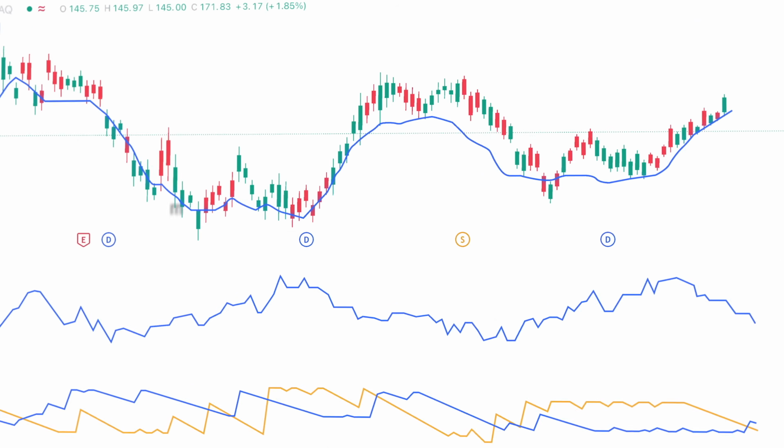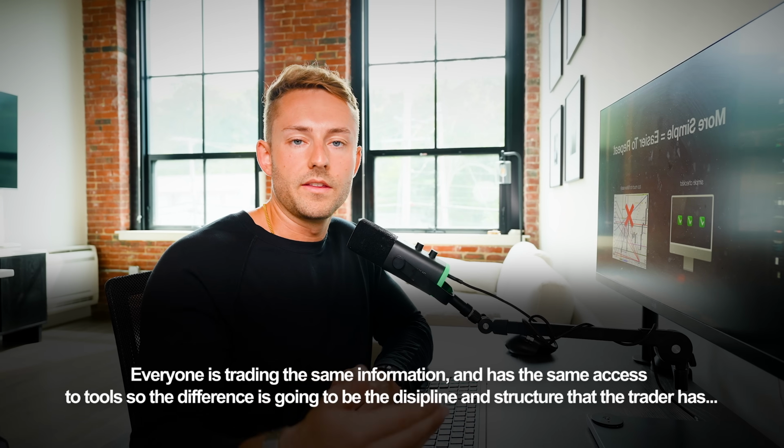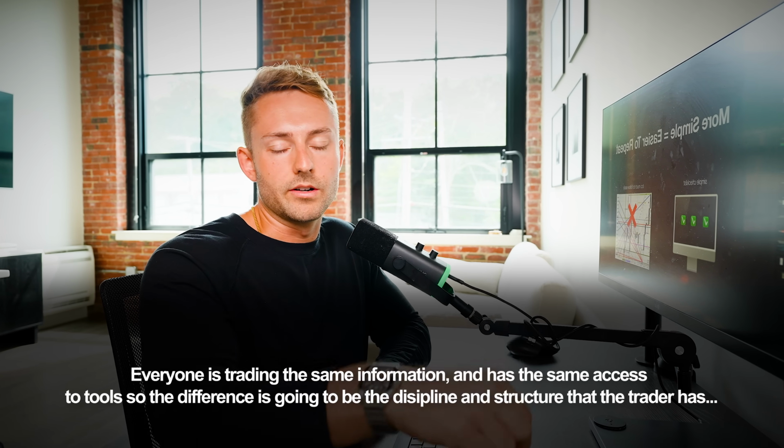And if you look at professional traders, their charts are going to be very minimal. Most hardly use many indicators and they're mostly reading price action. This is something that you'll realize as you get further into the game. Everyone's trading the same information and has the same access to basically all of the tools. So the only thing that's going to separate a successful trader from a trader that is not successful is how they're able to structure themselves inside of this whole free world where you have infinite ways to try to make money. It's up to you to create that framework, that discipline, and then get the desired result out of that framework.